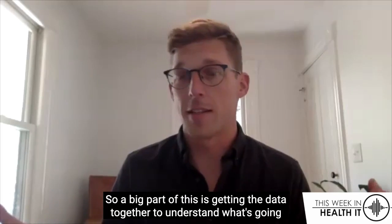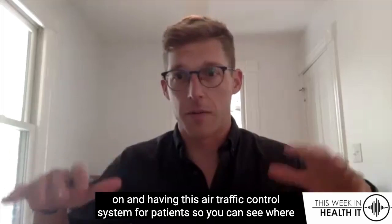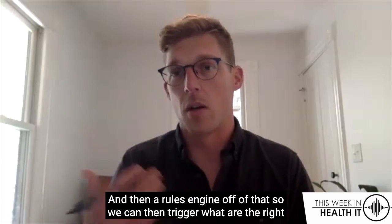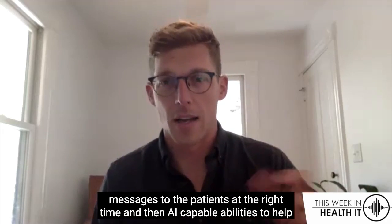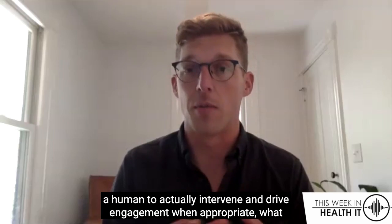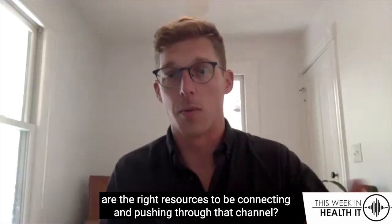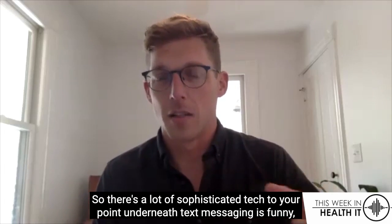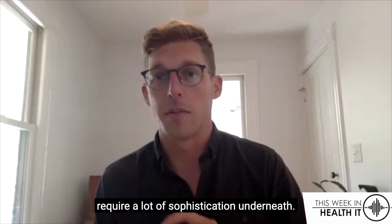Yeah. So a big part of this is getting the data together to understand what's going on and having this air traffic control system for patients so you can see where they are as they navigate the system. And then a rules engine off of that, so we can then trigger what are the right messages to the patients at the right time, and then AI capabilities to help scale some of those communications, understanding when it's appropriate for a human to actually intervene and drive engagement, and what are the right resources to be connecting and pushing through that channel. So there's a lot of sophisticated tech, to your point, underneath. Text messaging is funny, it feels like the new killer app these days. But in order to make it effective, it does require a lot of sophistication underneath.